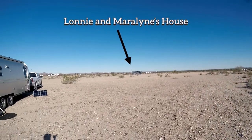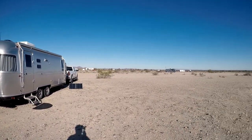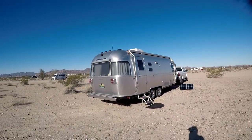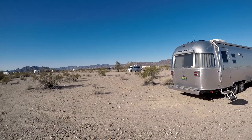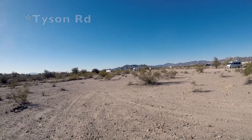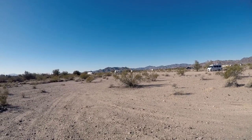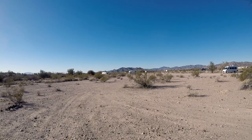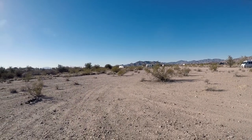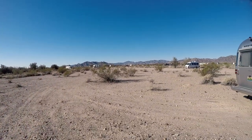Well, here we are, state land, just north of Quartzsite. I guess that's BLM land, just north of us. I was informed this is state land. I thought it was BLM land when we first pulled in. I think it's right off of Tyson Road. I'll give you the correct name of the road. But not even a mile from Quartzsite. We were worried about the phone reception, but we've got excellent AT&T reception here. LTE, four bars. Nice setting.